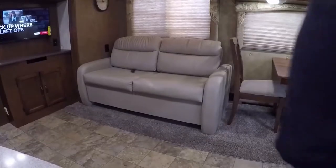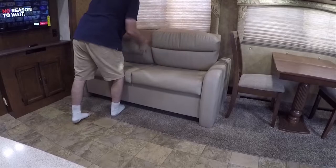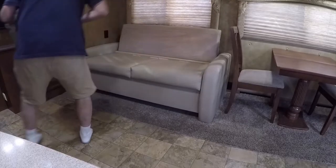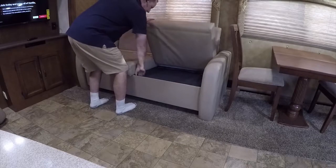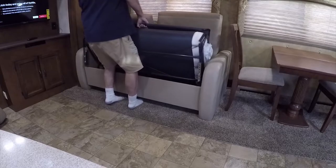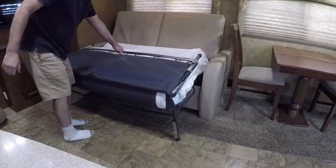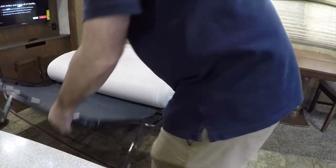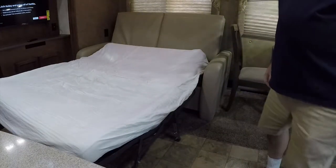I'm going to open up the bed and we're going to take a look at it real quick. So when we come over to the bed here, let's have a look at it. These cushions can set to the side. Then it's a full height bed sofa. Previous owner apparently bought this, which is an upgrade from having an air mattress that you have to blow up. It's a second queen bed.